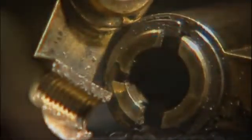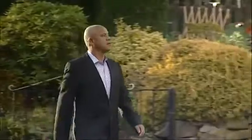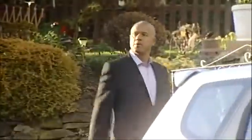So, between 50 seconds and 2 minutes, we've been told that many of these locks can be broken a lot quicker than that. Time to find out. To demonstrate just how easy it is to break into one of these locks, we've brought in a former burglar who's now a security expert, and he's going to show us how it's done, and we're going to time him.